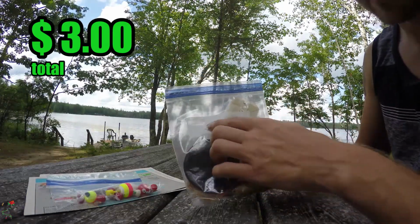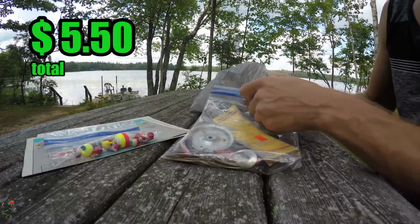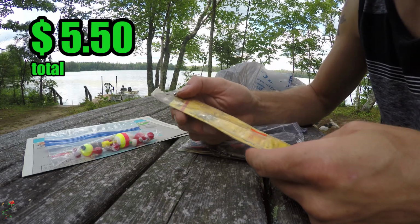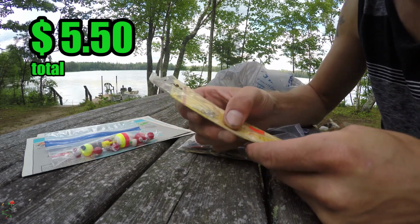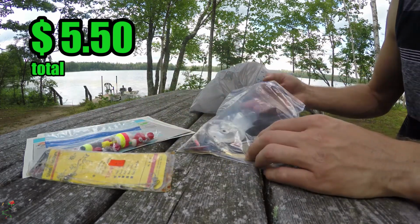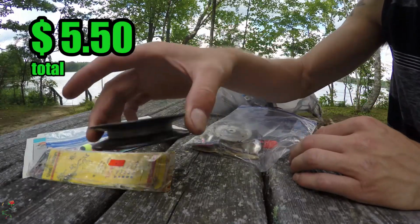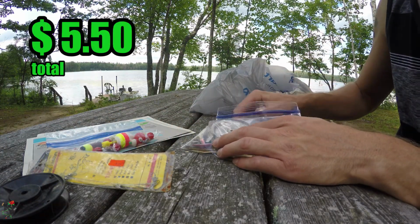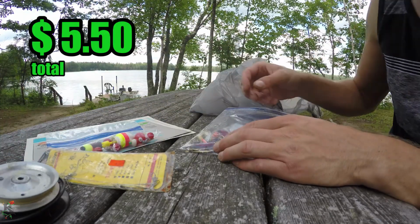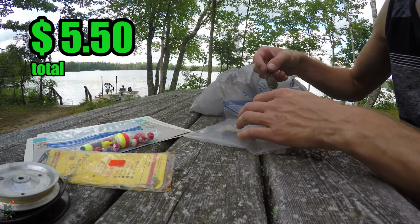For $2.50, I haven't even opened this up yet. Let's take a closer look. Looks like some 20-pound test steel leaders. Not bad, not bad. Probably some bad line I'm not going to use. Pretty bad, probably trash. Yeah, alright.